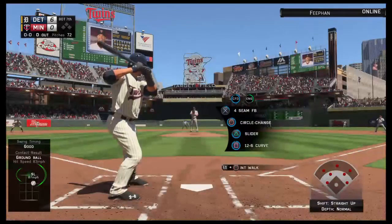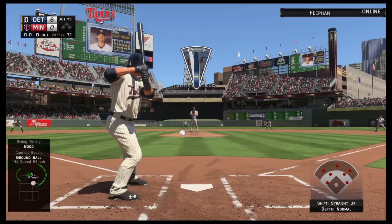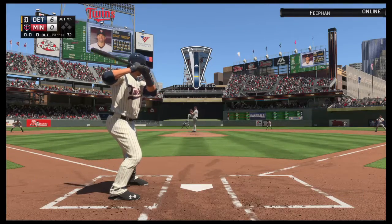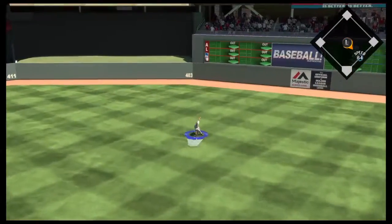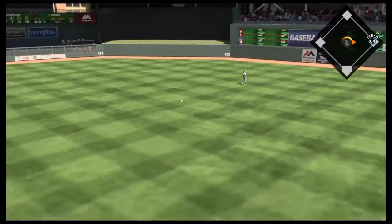Brian Dozier steps into the box as the leadoff hitter here in the bottom of the 7th. And so far in this one, they're still getting shut out. So this leadoff at-bat could be huge if he can just get on base, because they've been held in check all game.